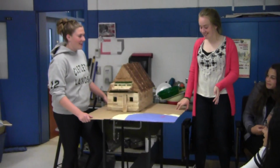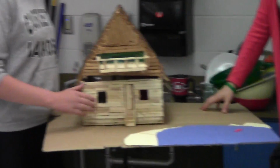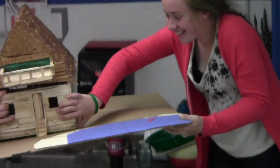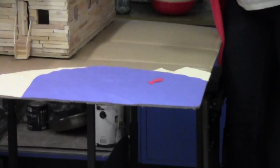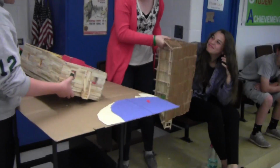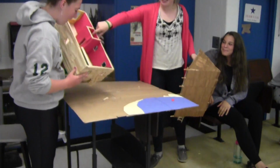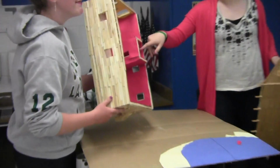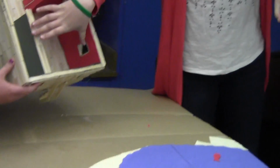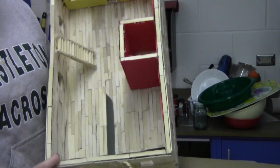So this is our house. It is a lake house. If you can't see the lake here, there's a little fish in the lake. His name is Kevin. Our roof comes off so you can see inside, and it's wallpapered on the inside. There's a bathroom here. And this is the kitchen counter, splitting up the kitchen and the dining room. It's a half wall. And then here are the stairs to go up. We have a ladder going up to the loft.